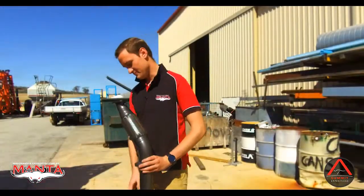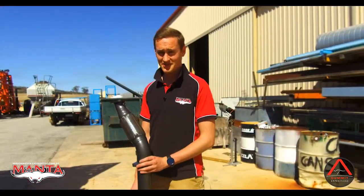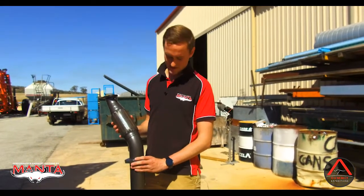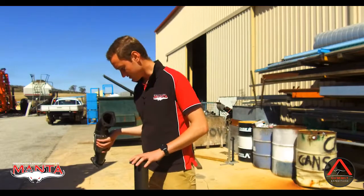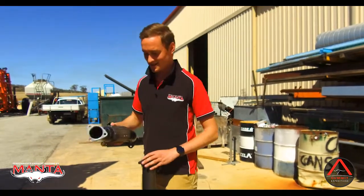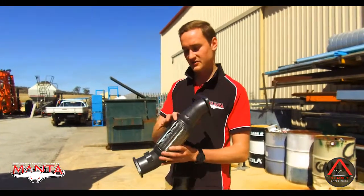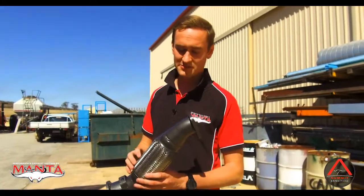So this is just part of a system off a 70 series cruiser. This is obviously the dump pipe that comes off the back of the turbo. This is fresh off the press, so it's just been painted. You can see we go basically straight out to 3-inch as soon as possible, obviously to get maximum flow.